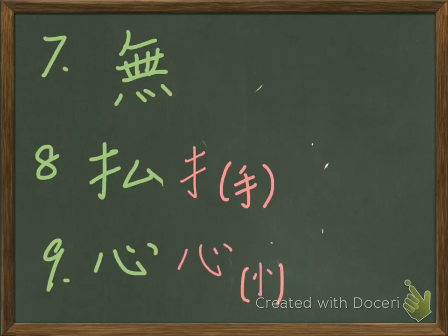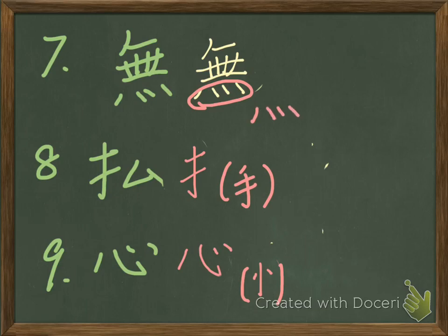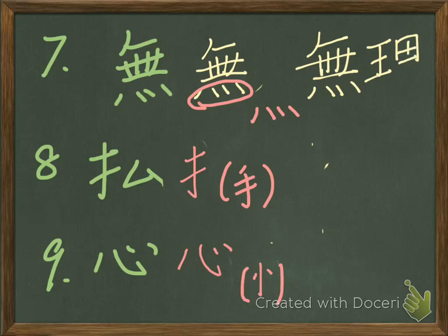Number 7, this means none, mu. Mu ですね. And then important radical is the down bottom. This is important radical. 無理, impossible ですね。So 無理は料理の理ですね。Reason.